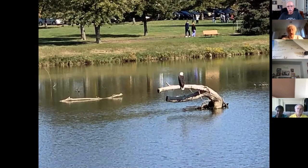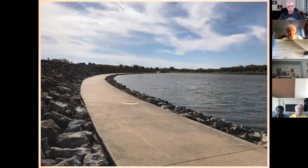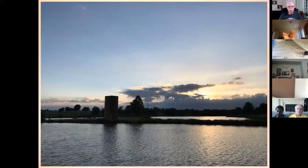And we were actually up there one time and saw a bald eagle, which kind of surprised us. I didn't realize we had them in this area. Sometimes. And here's the walkway around the big lake. There are some benches that are not shown, but it's a nice area. And there are restrooms there, open most of the year. The silo in the middle.